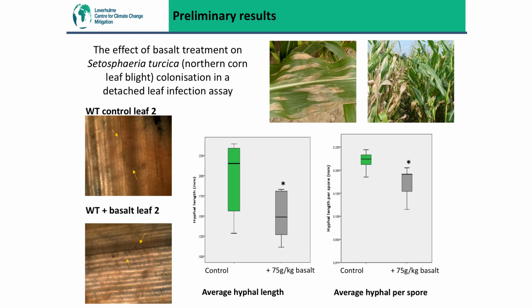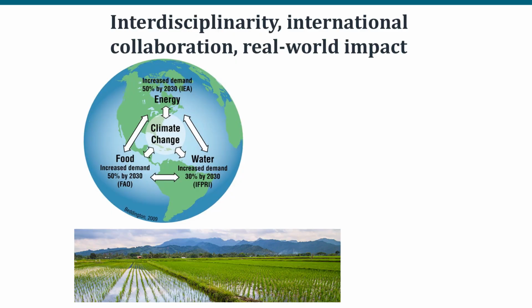Okay, so then she said, well, does this work in terms of protecting the crops against herbivores and pathogens? She's just starting her herbivore experiments now, but she's done some pathogen experiments already with northern corn leaf blight. So this is the hyphal length on the plants that were basalt treated versus controls. And the hyphal length is reduced, and the numbers of hyphae per spore are also reduced. Slightly need the eye of faith here, but that's what her results showed. So it looks as if adding basalt does a lot of good for crops. You've just got the slight issue of the CO2 energy required to grind up the basalt, but that's another story.